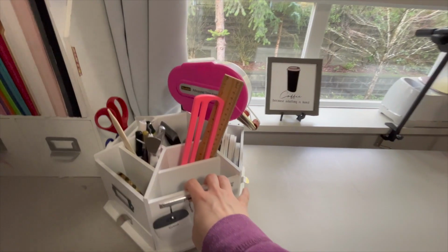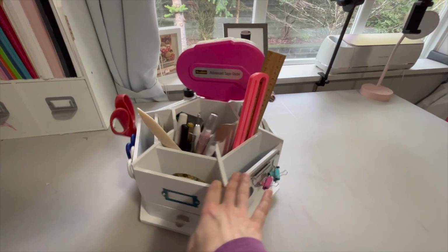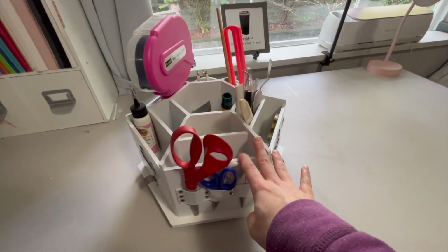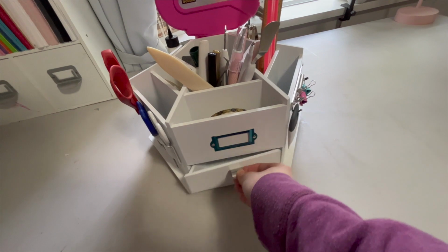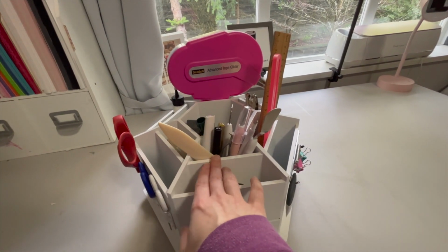Moving on to my carousel. This is from Michaels. I'll leave a link for this down below. My husband got this for me for my birthday. So I went through and I organized everything in here. I have my scissors along the side. In this drawer, I don't have anything. I have my ATG tape. And here is all of my crafting tools.